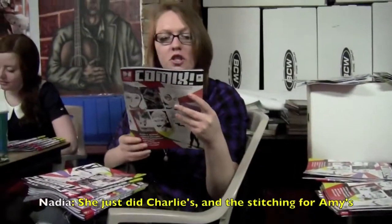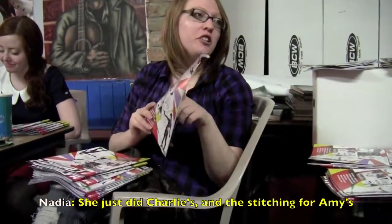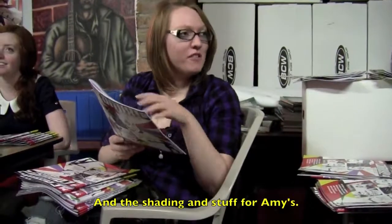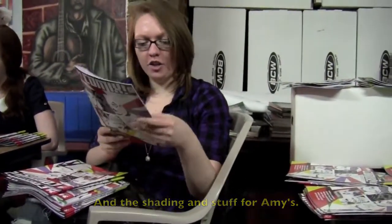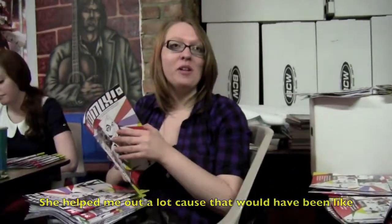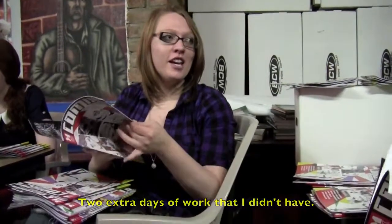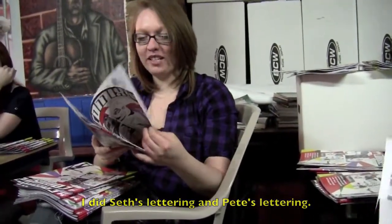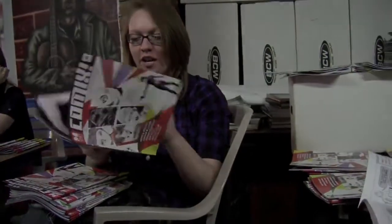So she did Charlie's, and she did the stitching for Katie's. Yeah, and just kind of give her some credit. She helped me out a lot, because that would have been 2 extra days of work. Because you did Seth's lettering, didn't you? Yeah, I did Seth's lettering and Pete's lettering, and Brad's lettering.